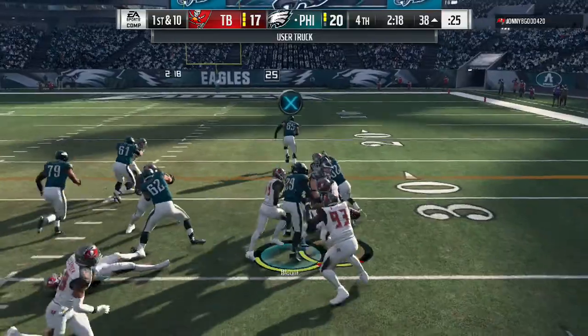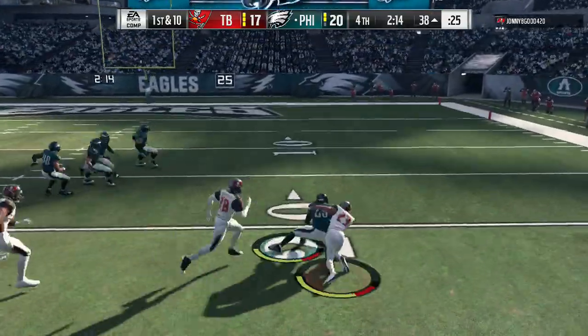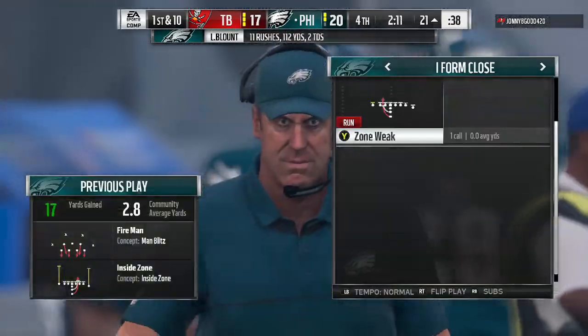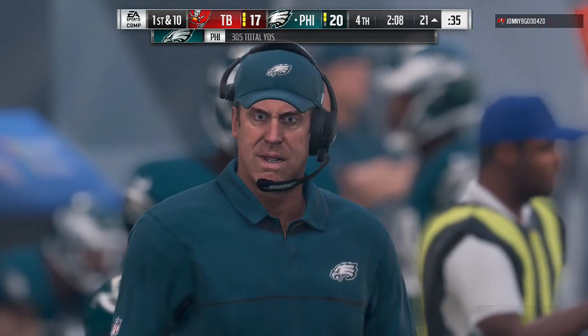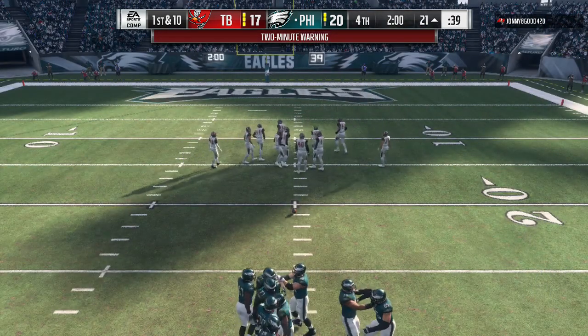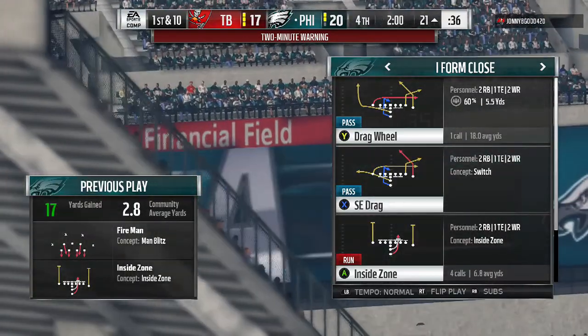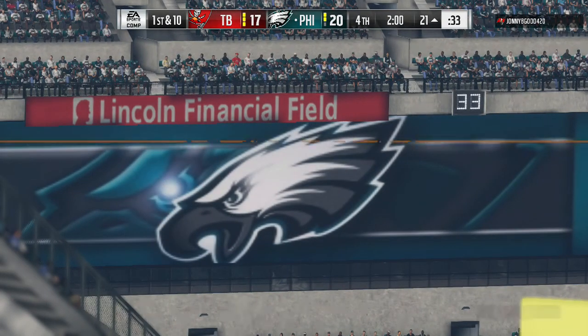And they'll go Wentz to Blunt here. And he's going to get this down near the 20-yard line. 17 yards on the pickup there. The drive will continue. It's a first down. Time for a break. We'll come back, see what transpires after this.